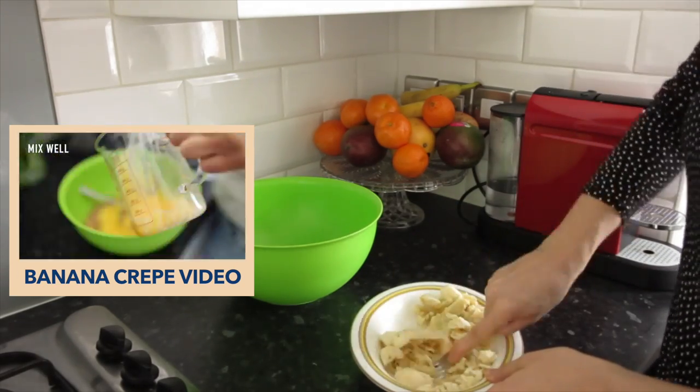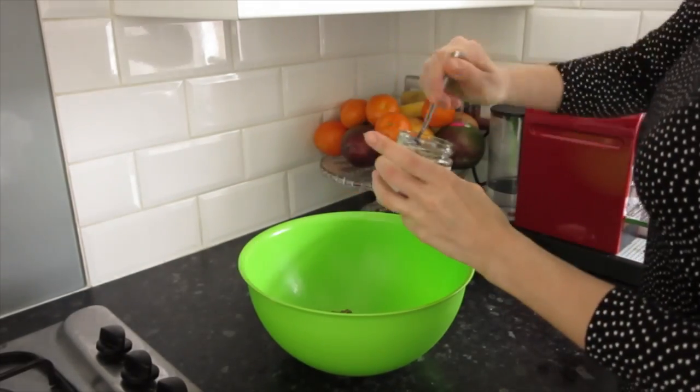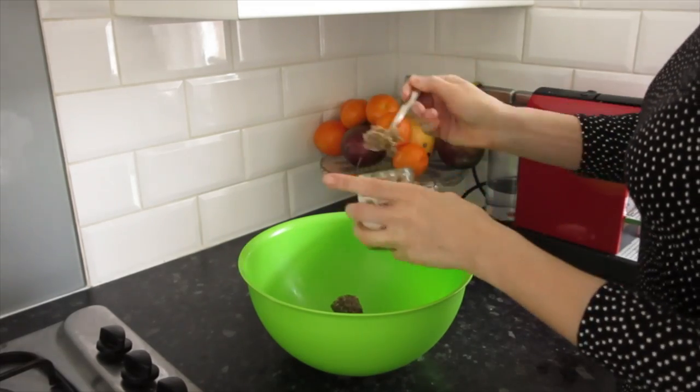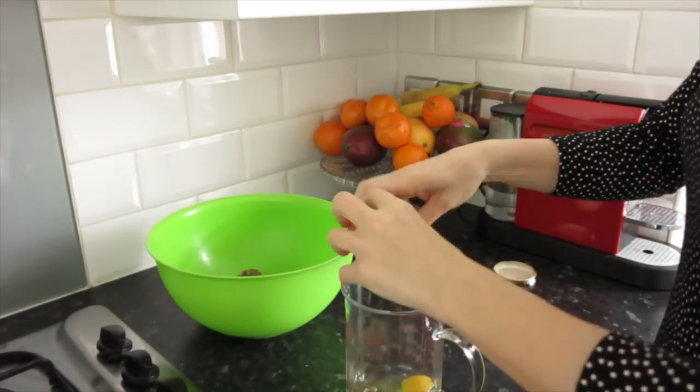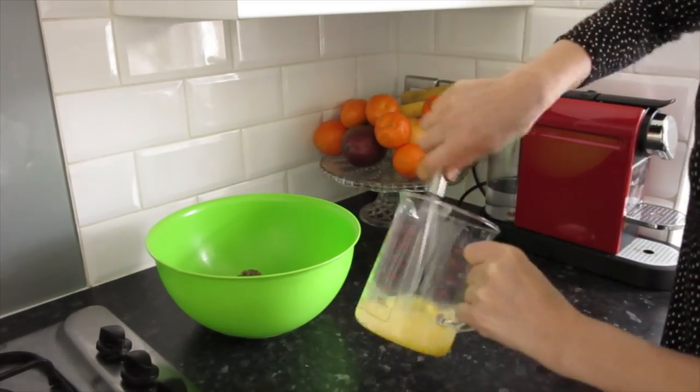It's only two bananas. You mash them with a fork. You add 2 spoons of butter, nut butter. In this case, I use walnut butter, but you can use any sort of nut butter. You mix 2 eggs with a little bit of soda, mix it all together and bake it for 10-15 minutes.